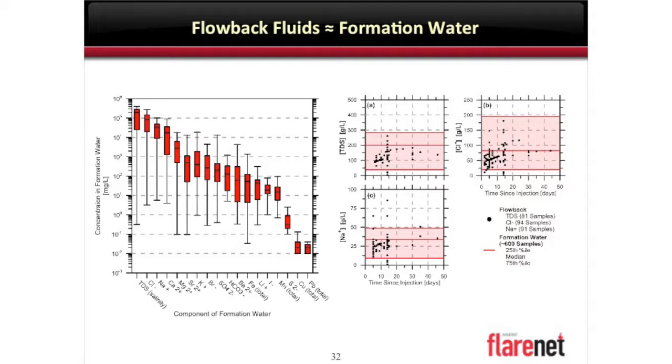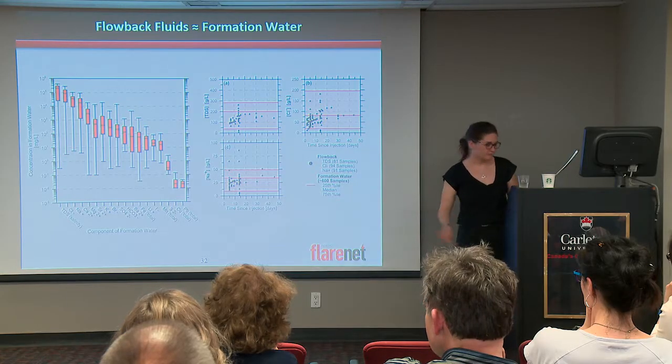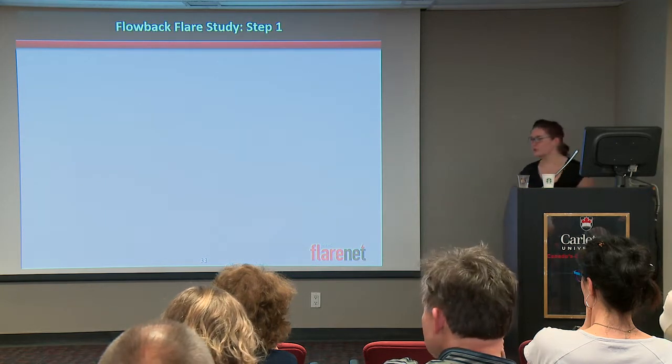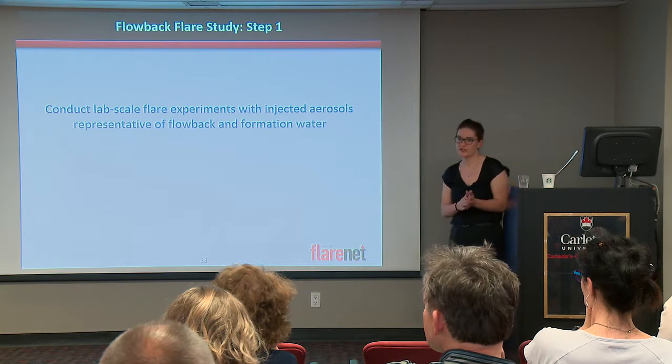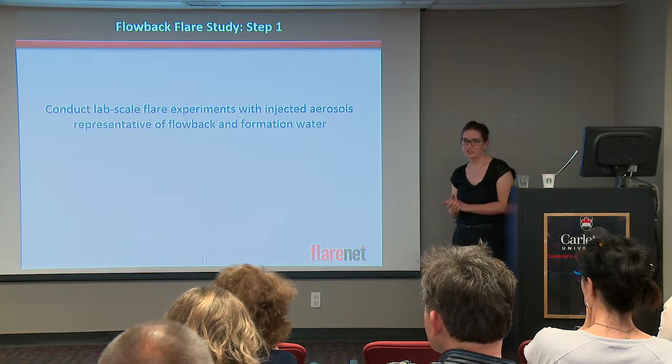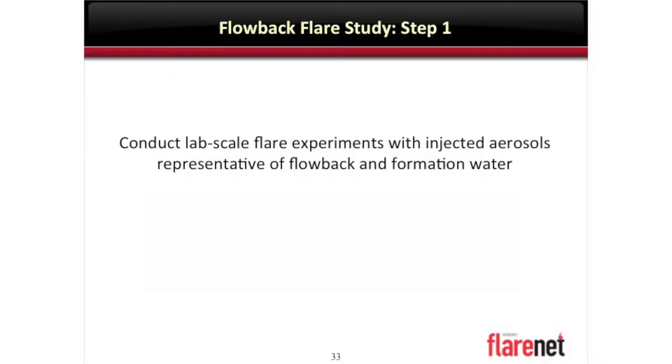So what this literature survey basically told us is that if any aerosols are getting through the separation stage and directed to the flare, they are very likely high in sodium and chlorine. So what do we do about it? Our first step is to start conducting experiments in our nice controlled lab area. We're injecting our lab-scale flare with aerosols or liquid droplets that would maybe be found at the site. And can we provoke an effect? Are we seeing any change in flare emissions from that of a dry flare?